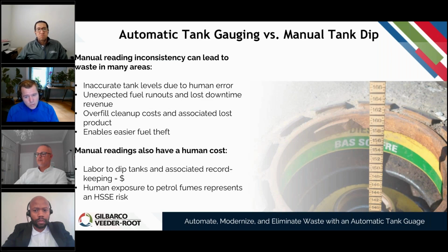So there's also a human cost. You've got the monetary cost of paying for labor, record keeping for store personnel, and then exposure, right? There's an HSSE risk for exposing site employees to petrol fumes that we also need to take into consideration. So when you think about all the waste and risk associated with manual dipping, automating site operations with an ATG is really the best option. Fantastic. Yeah, the benefits seem to be a no-brainer.